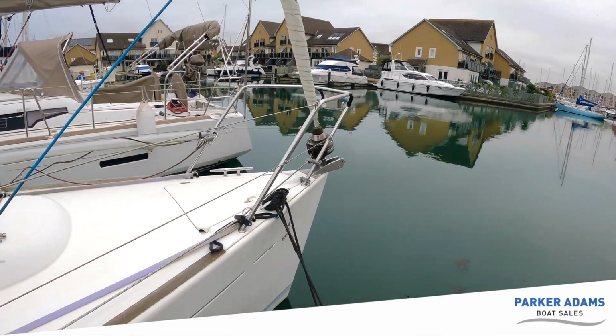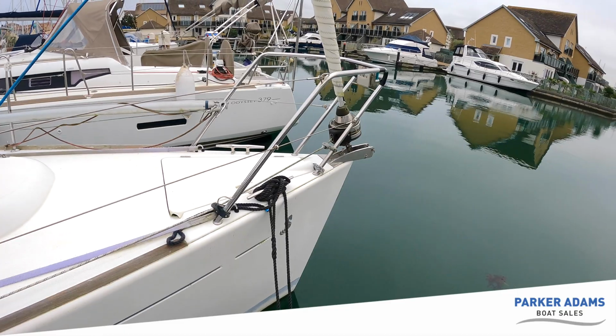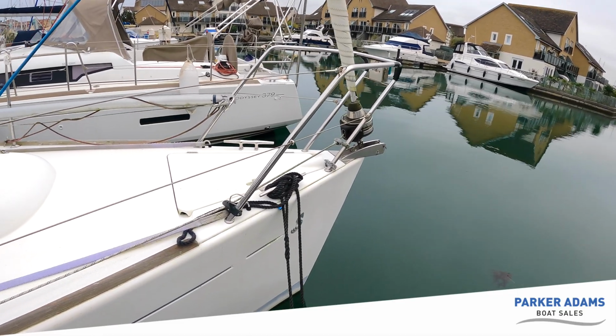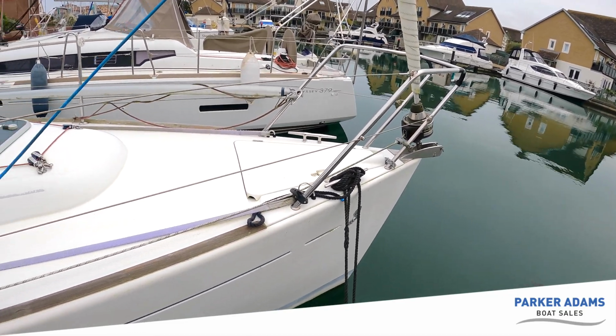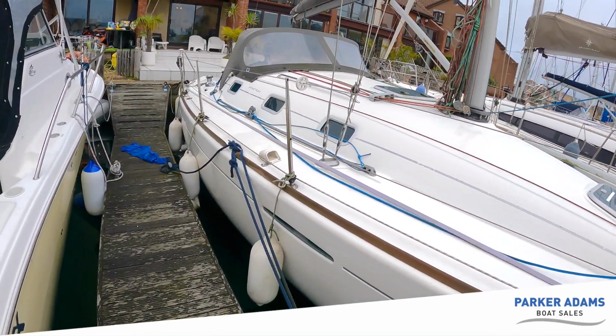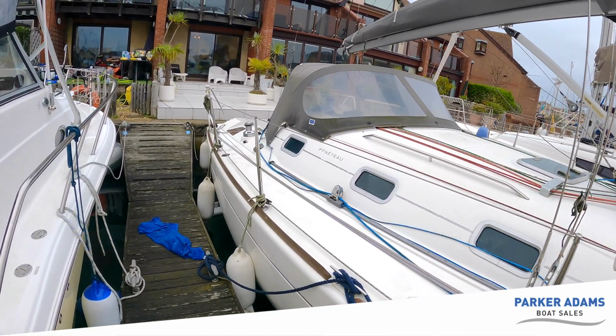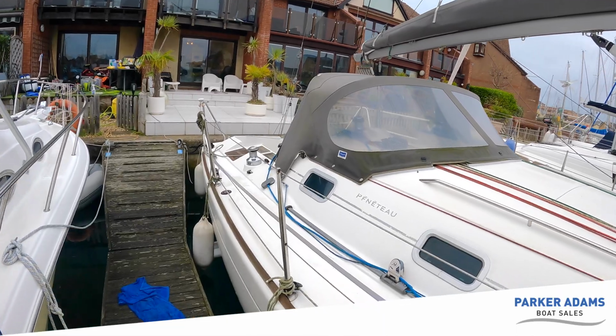The anchor is stowed away in the front locker. It's not a windlass, it's one you have to drop yourself, but it is stowed neatly away so it doesn't get in the way when sailing. But these have lovely lines. I do love the look of the 31.7. So even though it's a 2000 model, it actually still looks very modern.